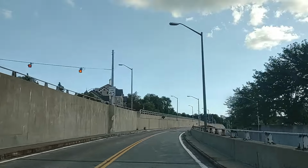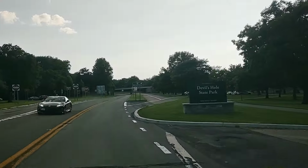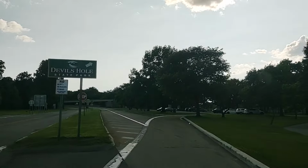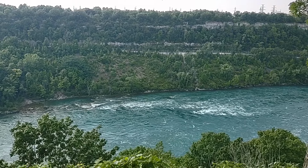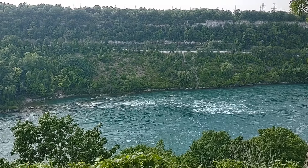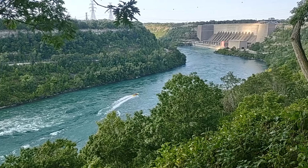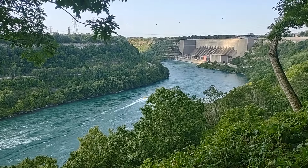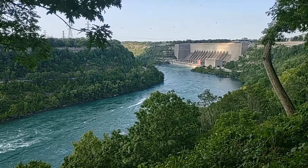Did you know that there are 2 other state parks right in Niagara Falls that are free? One of those state parks is Devil's Hole. Devil's Hole State Park overlooks the Devil's Hole Rapids. A stone staircase leads down to the base of the gorge in the Devil's Hole Trail, which offers views of the rapids and gorge rock layers. It's also the gateway of the Niagara Shoreline Trail connecting to the Empire State Trail.